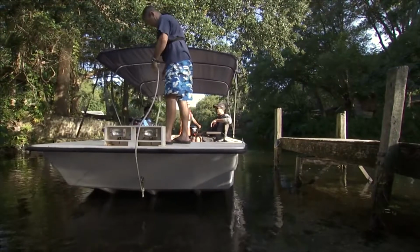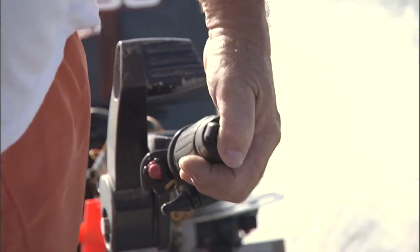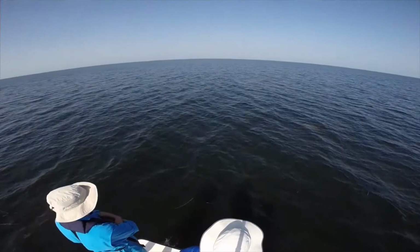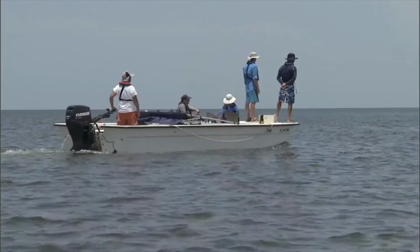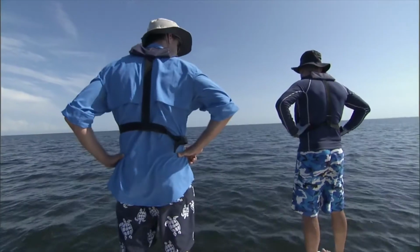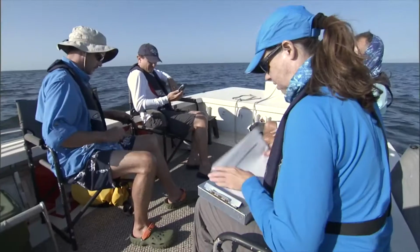That's what brings us here to Central Florida, and we're on the West Gulf Coast working in Chassahowitzka National Wildlife Refuge. And the reason we're here is that we'd heard reports that there were large numbers of turtles here, and we wanted to target an area where we could establish a long-term monitoring site to understand how sea turtles are utilizing the habitat in particular, as well as whether the populations are increasing, decreasing.